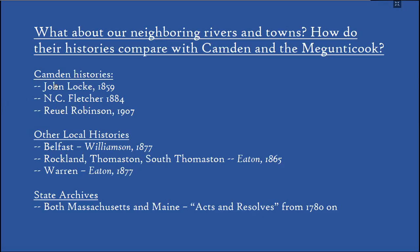And we have looked in the Camden histories, that is John Locke's History of Camden, written in 1859, N.C. Fletcher's in 1884, Rule Robinson in 1907. There is one mention in John Locke's history of the 1806 town meeting, in which it was brought up whether or not to have a committee to look into the alewife situation, which I can go on about later if you're interested.